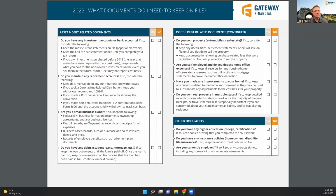Small business owners, your EIN, obviously that's the most important one, your social security number for your business, payroll records, employment tax records, asset records, and employee benefits, such as retirement plan documents.